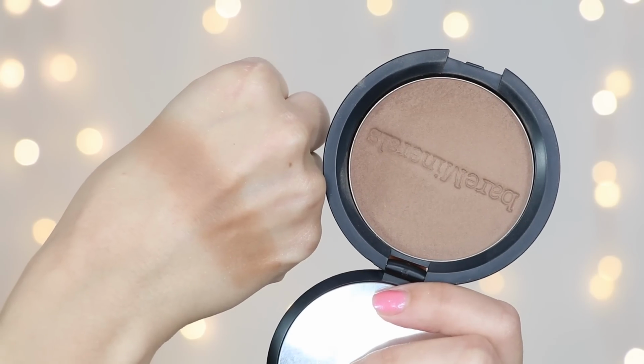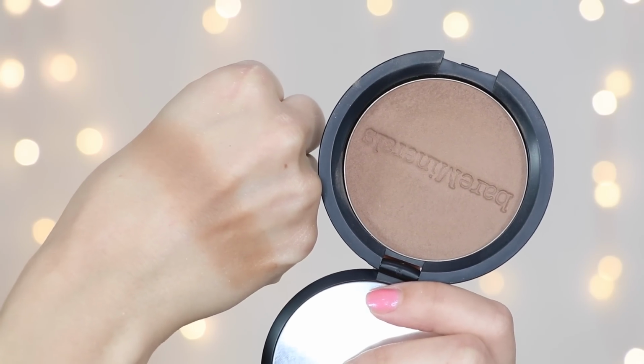I have been using this non-stop. And I know it looks really scary, dirty, and muddy in the pan, but on the cheeks, it's very pigmented, you have to be careful. But it just makes you look so bronzed and tan. This is the bronzer I'm wearing on my face, and I have some dusted on my neck, a little bit on my chest, and I feel like I look so freaking tan. It's crazy how it's called Faux Tan because, bitch, it does. It does give you a faux tan.